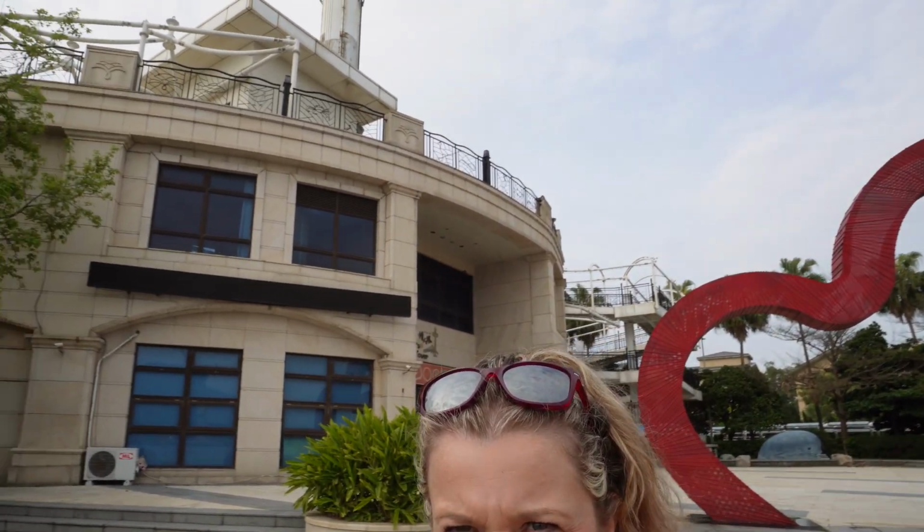So we're down at the Tamsui Fisherman's Wharf, and there's a Lovers Bridge, and they call this behind me the Lovers Tower. There is a tower up there.